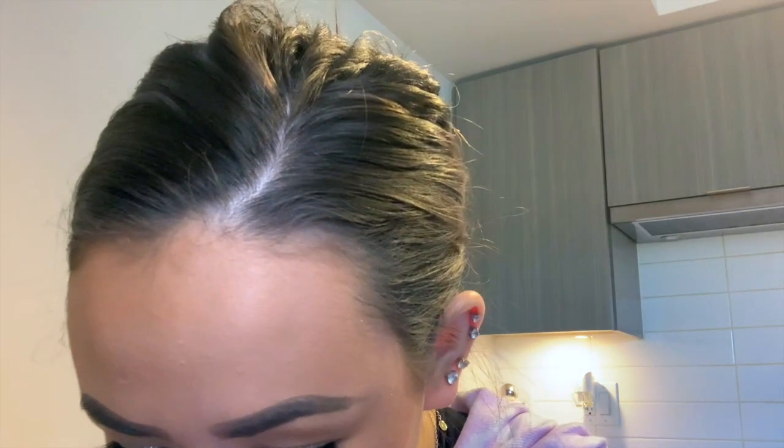Okay, what lip liner? I think I'm going to use a bunch of ColourPop stuff. I'm going to use this one. This is the ColourPop Lippy Pencil in the shade Toy. Not sure if they still have this color, but it's such a pretty color. It's a really light nude, and I'm kind of in it.